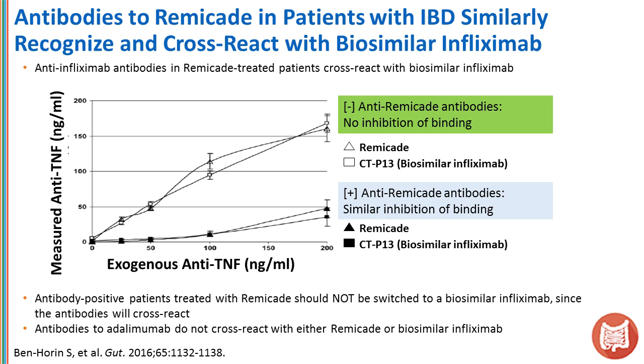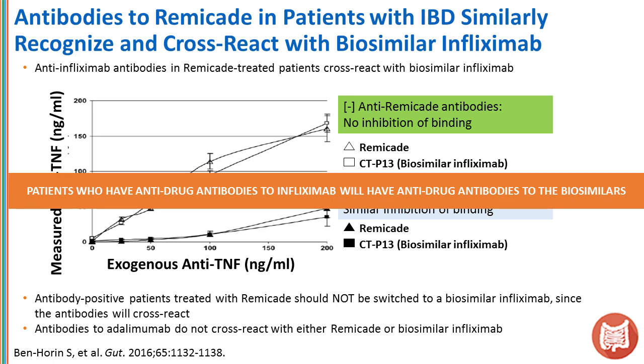And this slide represents studies of CTP-13 and Remicade in patients who have developed anti-drug antibodies, and we can see that they virtually replicate each other. Patients who have anti-drug antibodies to infliximab will have anti-drug antibodies to the biosimilars. Right, and you can even use the same assays to study it. Exactly. They will operate similarly with similar assays as they've been compared. I'm not aware of comparisons across assays, but within similar assays, as you say, they're going to behave similarly.